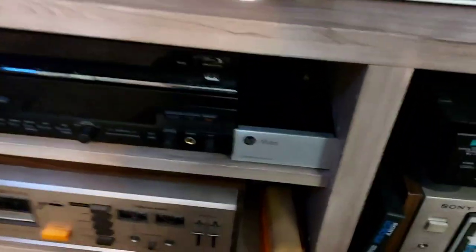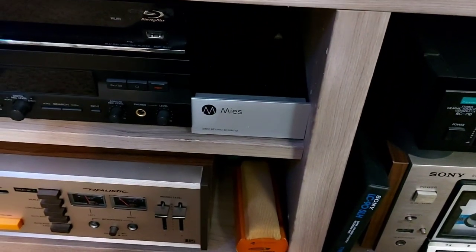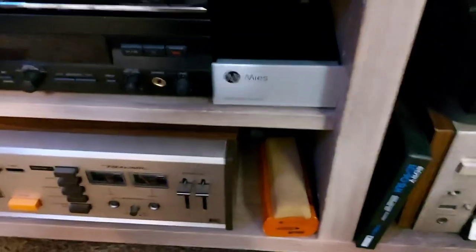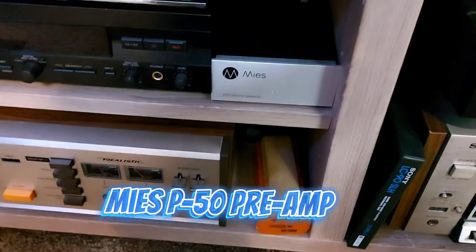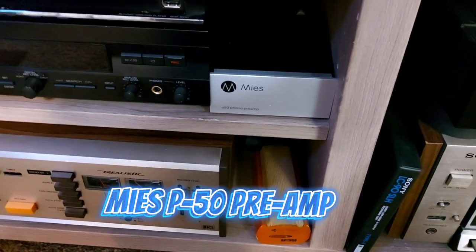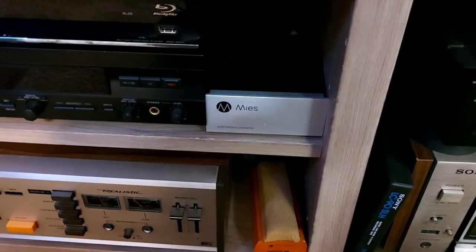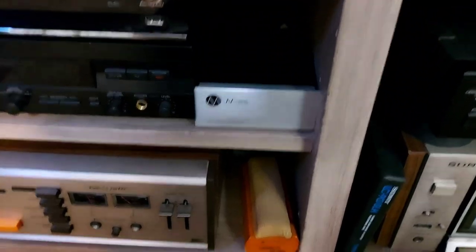This is the same preamp I've been using for a few years now, the Mies. Sorry if it's autofocus. There we go. Once again, what is that? I think it's the P50, which was recommended to me by a hi-fi shop. It's not quite budget, but it's not super expensive. It's in that middle zone, but it's a really good preamp. I'm pretty happy with that.